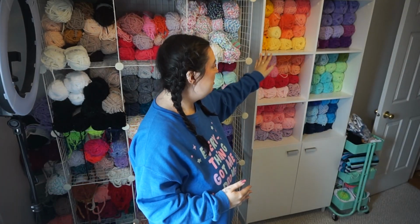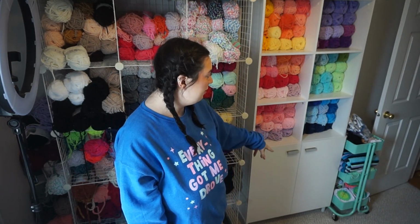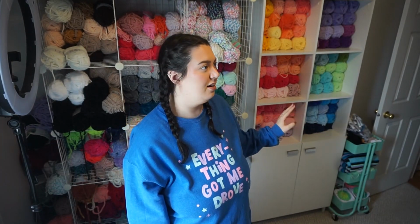Okay, let's start off with this main yarn wall right here. I have this piece of furniture with a couple cupboards. This was one of the first pieces that I bought to store my yarn. At one point, it was the only place that I was storing my yarn. I had a very small collection at that time. I did purchase this piece from Wayfair. I don't think they sell it anymore because I did try to buy a second one, but if I can find it, I will link it down below.